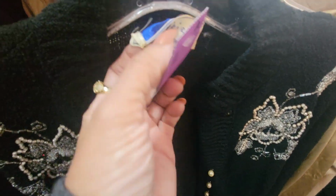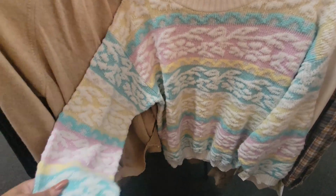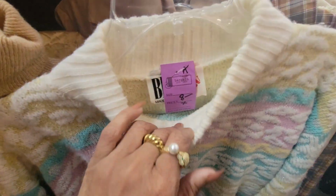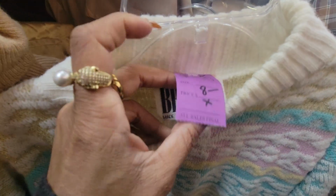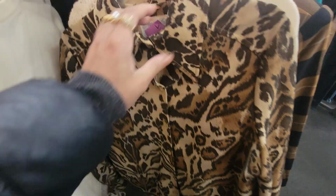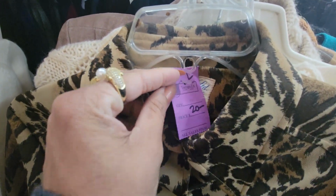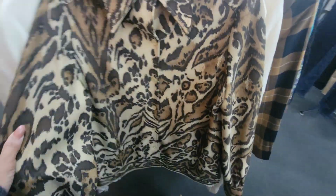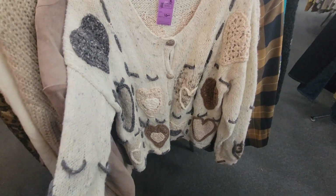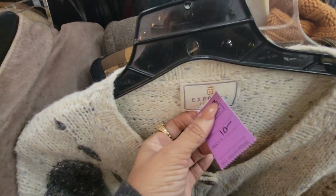Love this vintage little sweater, $15. This I absolutely love. This gave me Loewe vibes. This vintage 1970s jacket again was really standout. This was $20. So the vintage section, they definitely priced up a lot more, because we saw the basic items or the newer items were around $4 for tops.